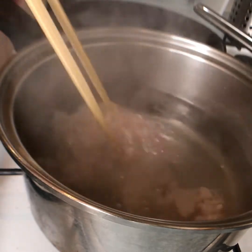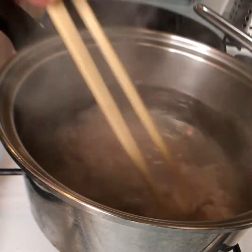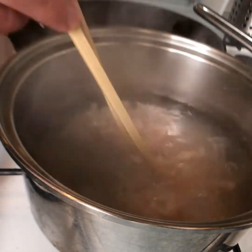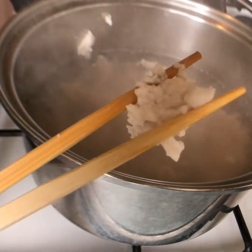And because this chicken is chopped up so finely, it really doesn't take long at all to cook. I'd say less than 2 minutes in total. All about the surface area. When we pull out a piece, it's nice and white with no pink, so we know it's good to go.